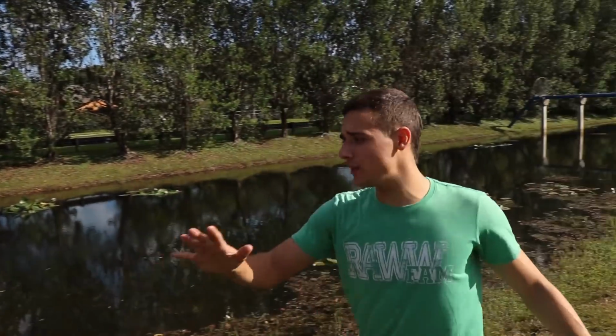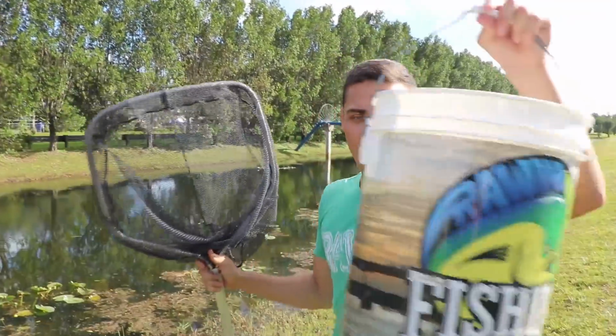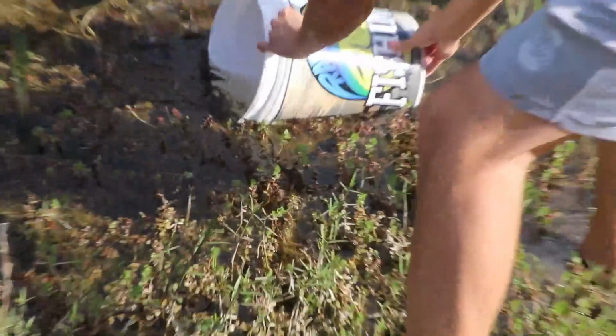What's up, Rawwfam? So, guys, we are at a random canal in South Florida. Now, it's time to catch colorful fish. All right, Rawwfam, as you can see, we have this whole pond to start scooping. Of course, we have a little baby dip net, and we have our bucket. So, let me get some water. Get a little bit of water.